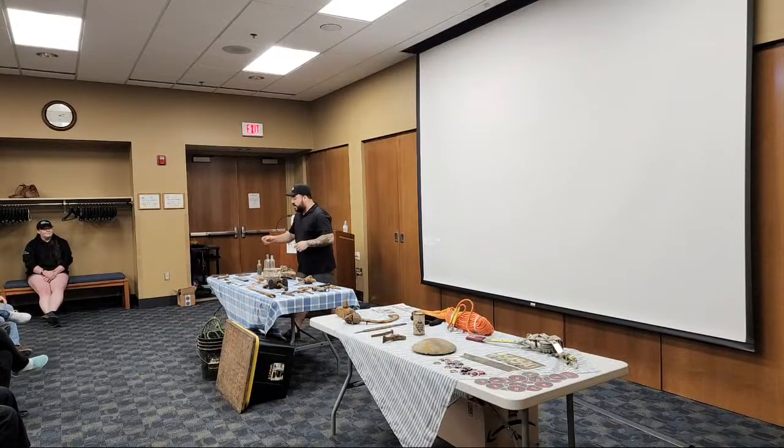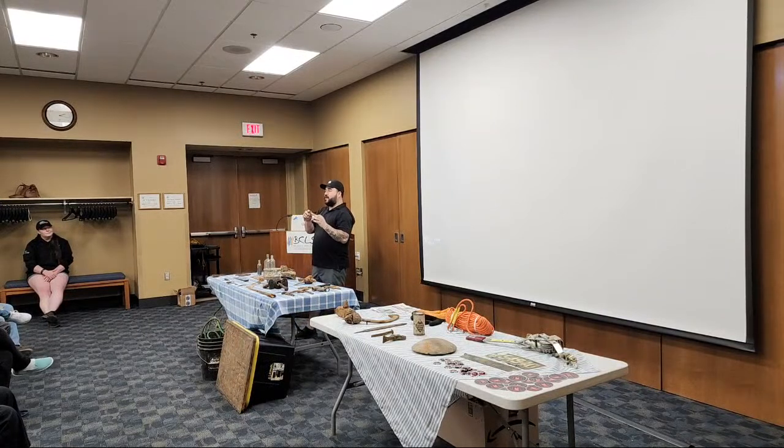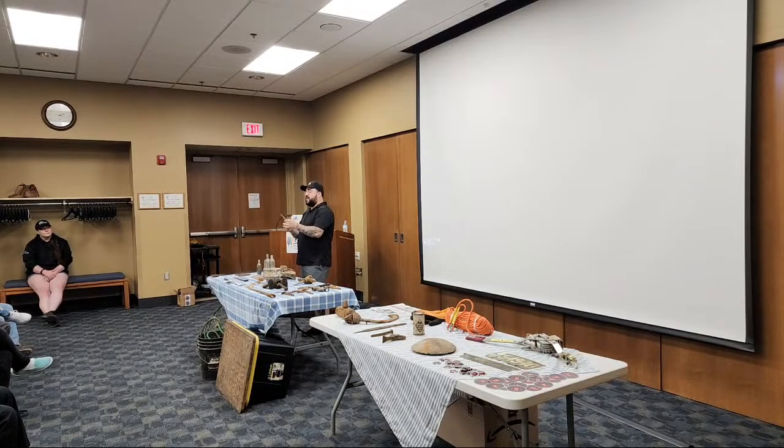Some of the other things that we find a lot of are railroad spikes. Just about every bridge I've ever magnet fished has at least a few railroad spikes. And there's a lot of really cool things you can do with these. People take these, and this summer I plan on forging a lot of these into knives, and they look really freaking cool.